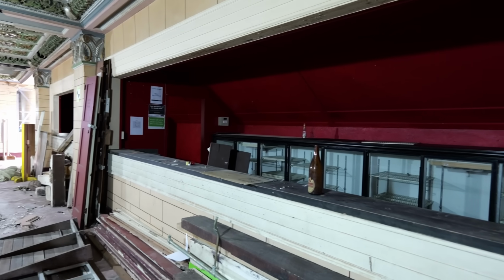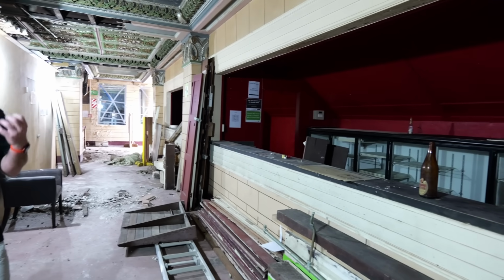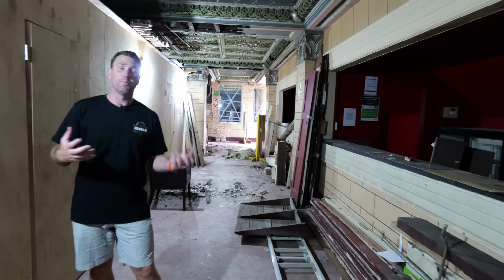So what we've actually done with this old nightclub or lobby area on the second floor is turn it into a processing space where we can process all the fittings and fixtures that we ultimately have to restore and put back in the theatre.